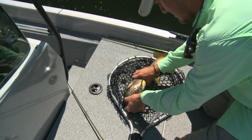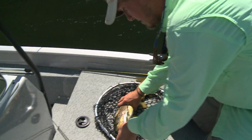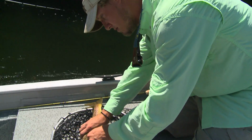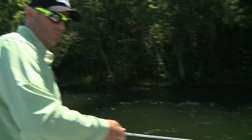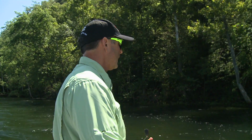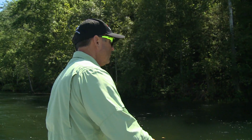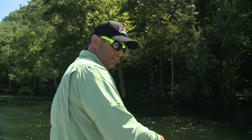I'll tell you what, babe, they're biting a little bit now that the sun's come out. That one wanted to eat it. Man, that's a good fish right there. You guys, we've got such a short distance of cast right here because we're throwing to the bank. But you can't imagine just how hard them things pull, especially in this current. They are fighters. There's no question.